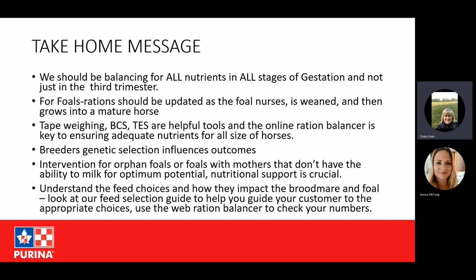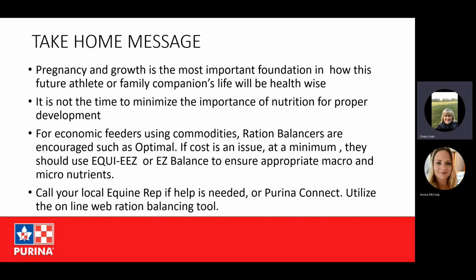Breeders genetically select what they want to do, and that greatly influences outcomes. But the one thing we can do is provide a good nutritional support system. Intervention for orphan foals, or foals with mothers that don't have the ability to milk, provides nutritional support that is crucial. Understanding the feed choices and how they impact the broodmare and foal, look at our feed selection guide to help you and your customer make the appropriate choices. Pregnancy and growth is the most important foundation in this future athlete or family companion's life. It's not the time to minimize the importance of nutrition for proper development.